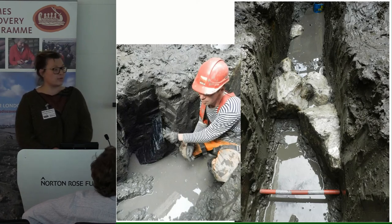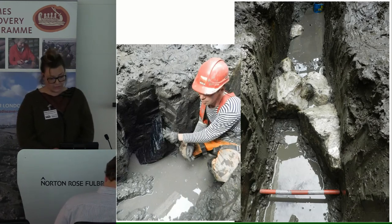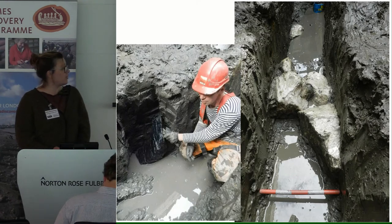At the site next door at Bermondsey Wall West, they found a channel that was partially infilled with chalk, which they thought might have been a mill race. So this might be related to it. The dates are very similar as well. When we get to the excavation of the air ventilation chamber, hopefully we will pick up more of it and understand it.